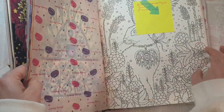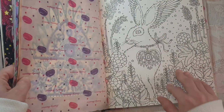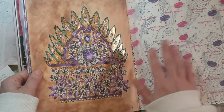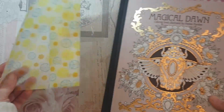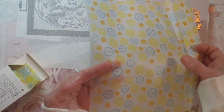And even on this side, this is very clear, and here this has eyeshadow and all of that, and it just is nicely protected with these wax papers. So I really recommend using these. You just Google it or find it on Amazon.